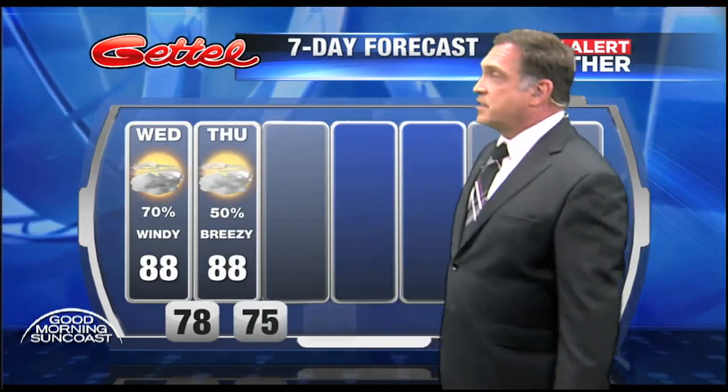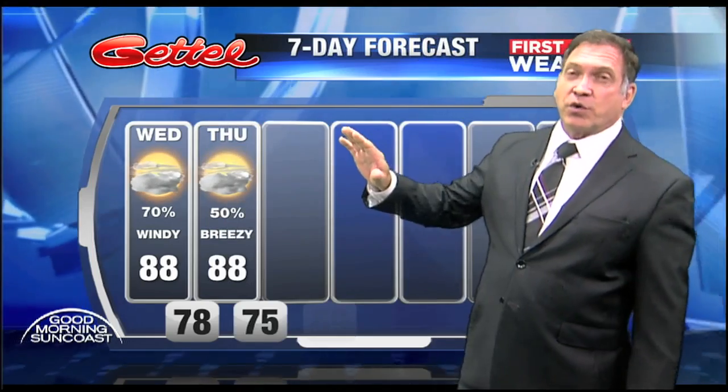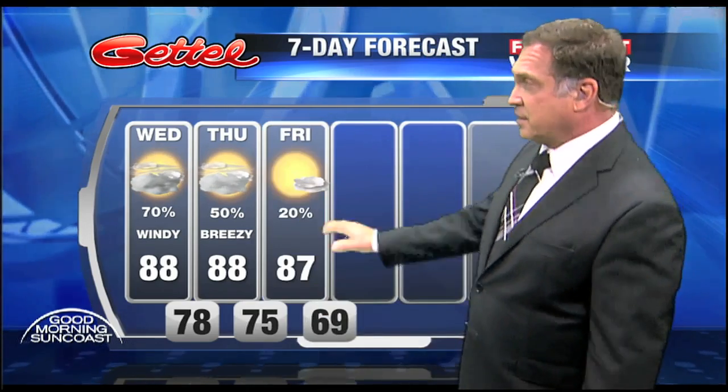And then as we head into tomorrow, wind shift to the northwest. Drier air filters in. Rain chances start to reduce pretty quickly, and although it will be breezy, it will not be windy, and I don't think we'll have the issues with tides tomorrow.